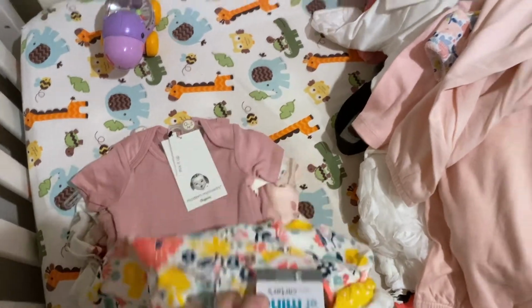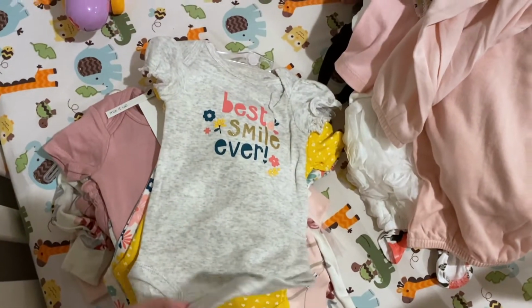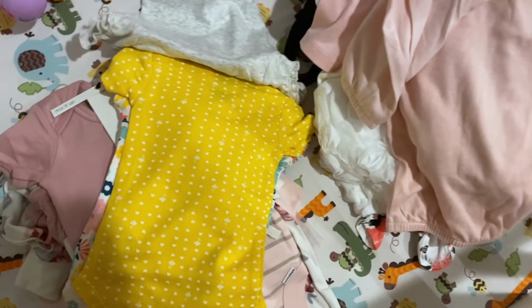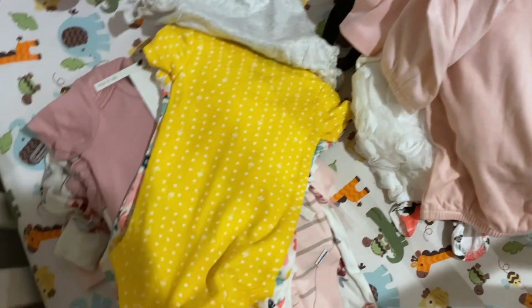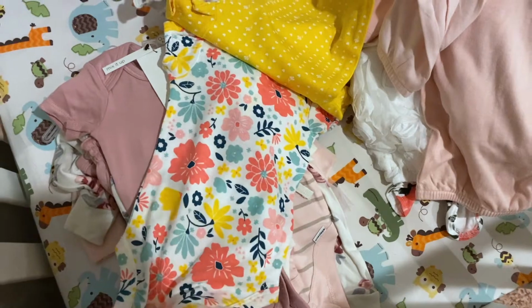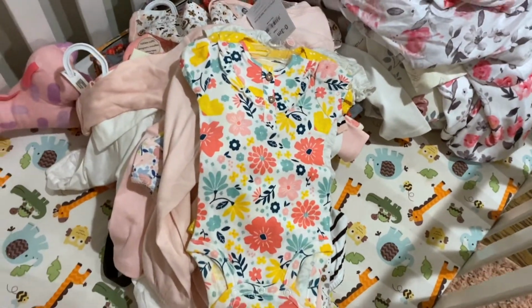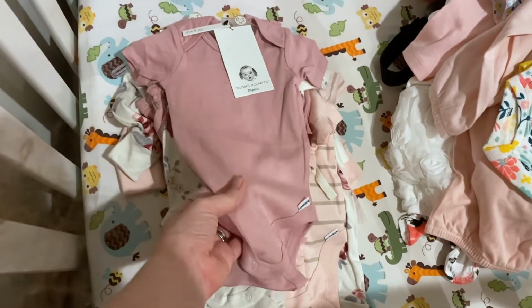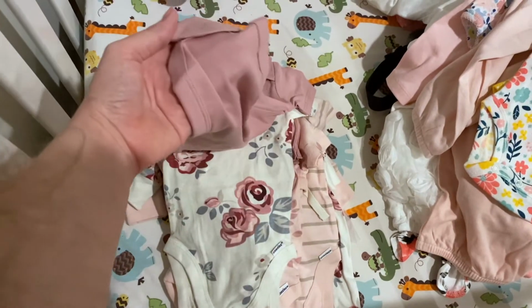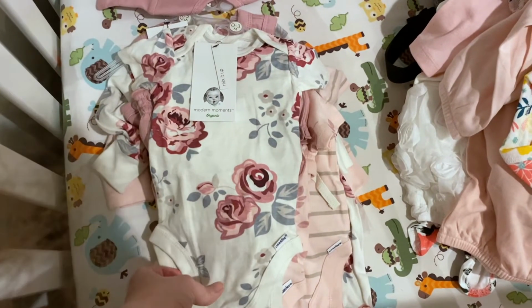Okay, so we have some more onesies. We have Best Smile Ever. Cute little yellow one that has hearts and flowers on it. And then here's another flowery onesie. So those are 0 to 3. Okay, and here are those Modern Moments ones again. And this organic cotton is so soft. So here's this color, and then the roses.